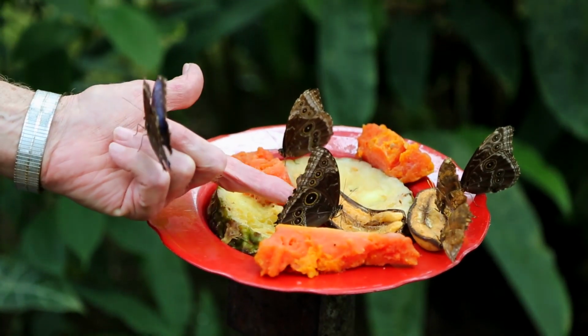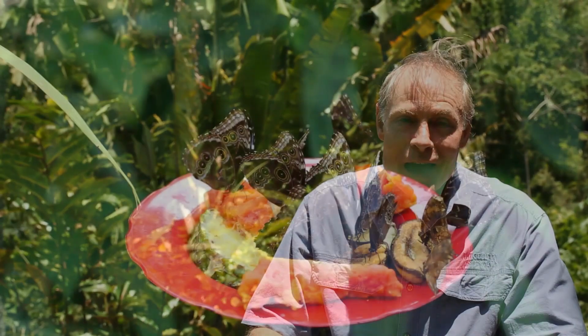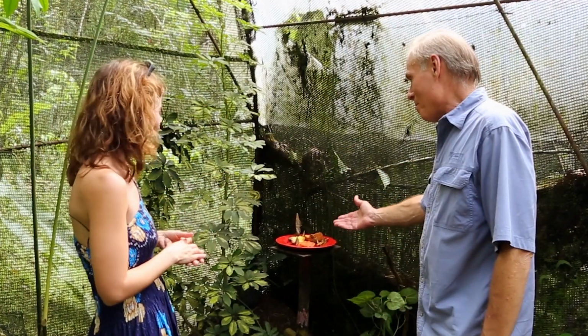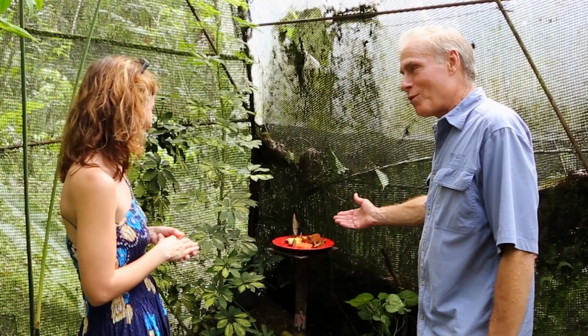Glenn, this is actually a 5-star resort for butterflies. It's a 5-star resort, and it has an open bar every day. It's also a place where we learn about them and study the butterfly habits. So they even have an open bar here. Well, these fruits are actually past their prime for us, but they're beautiful for the butterflies.